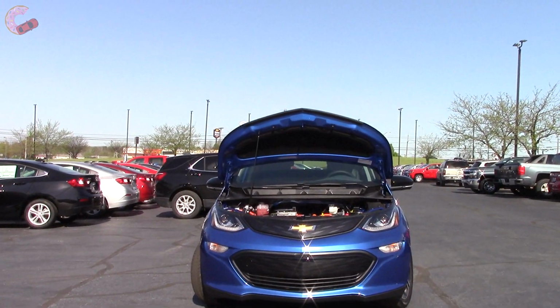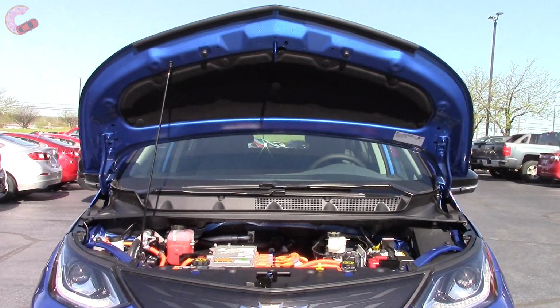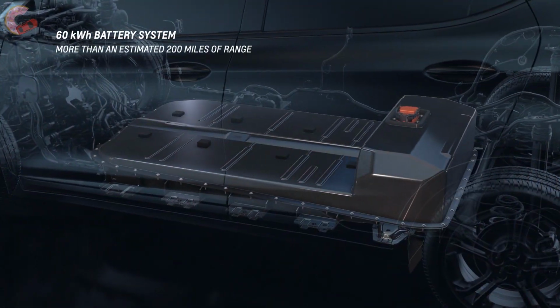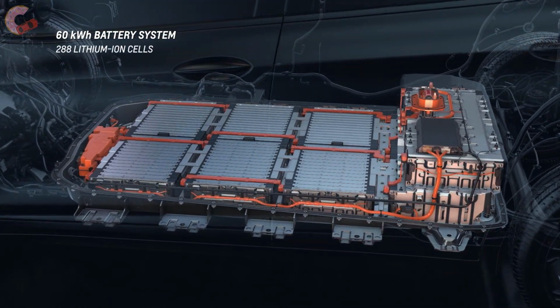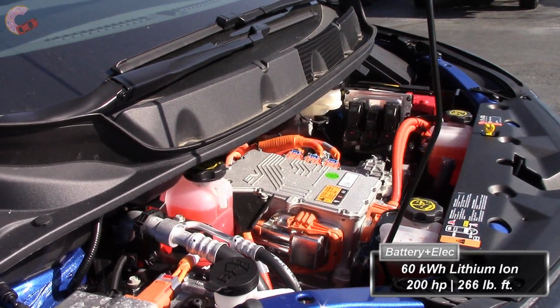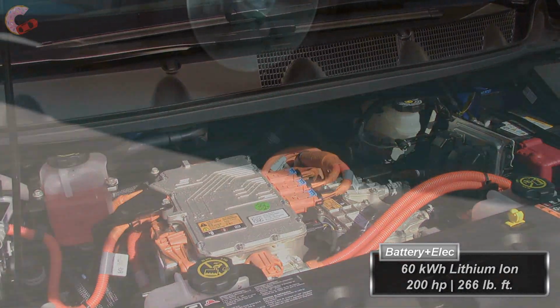Obviously, this is not a traditional car, but unlike Tesla, you can still see some of the powertrain from under the short hood. However, the main component, the 60 kilowatt-hour lithium-ion battery, is far underneath the car. That battery sends power to a single electric motor powering the front wheels, and puts to the ground 200 horsepower and 266 pound-feet of torque.